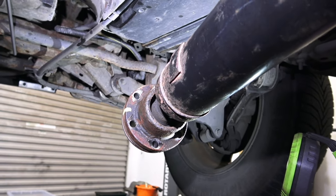And at this stage, I'm just going to give her a nip up. So I'm not going to apply full torque on it just yet. That'll do. Right, so this is what I'm following here. This is genuine factory data from Volvo. Active on-demand coupling, or AOC, Haldex coupler.